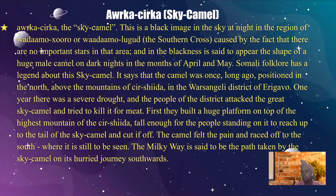Now the sky camel is a black image in the sky at night in the region of Wadamahoro or Wadamaluduk, which is the Southern Cross. There are two regions that cross each other, caused by the fact that there are no important stars in the area, and in the blackness it is said to appear the shape of a huge male camel on dark nights in the months of April and May.